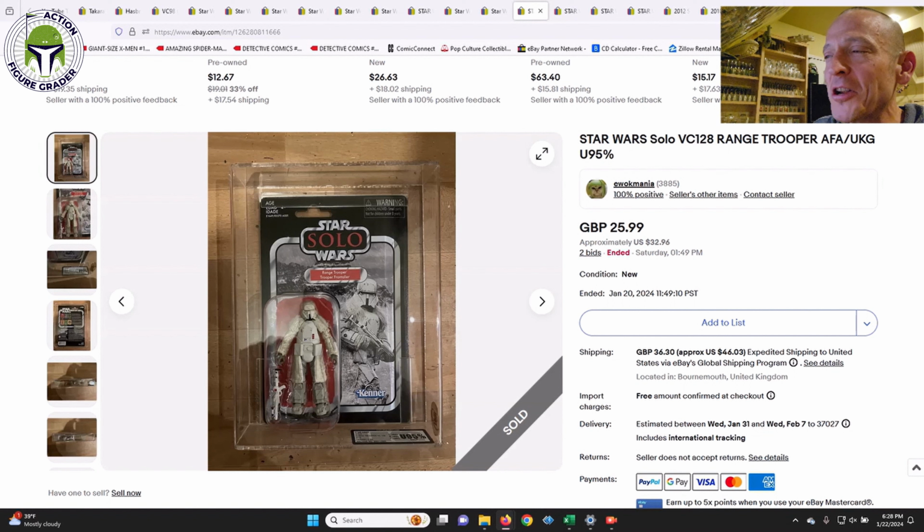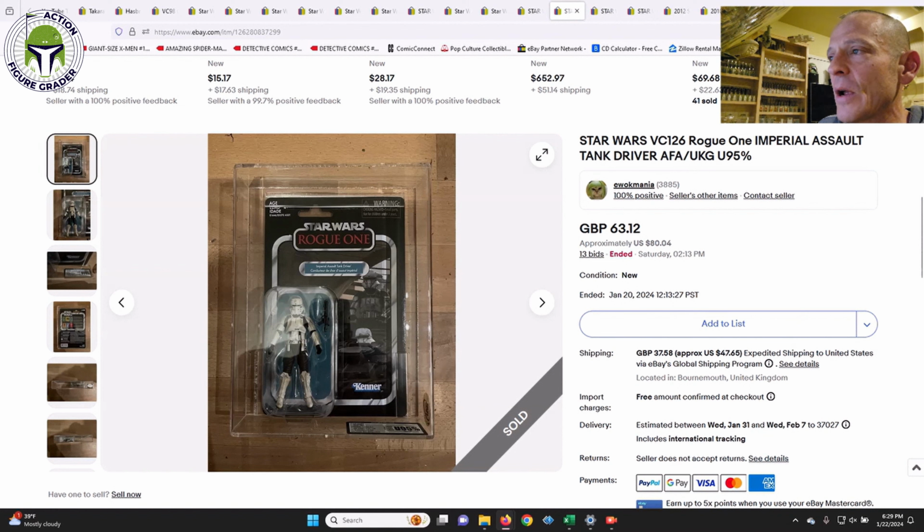But anyway, Mark C., Patreon supporter and good friend of the channel. He's an admin in the Rebels TVC group on Facebook that I mentioned last week, and I'll put another link to their group in the video description. He got this one in a great deal, 33 US dollars for an uncirculated 95 Range Trooper. Same seller had some others that were for sale.